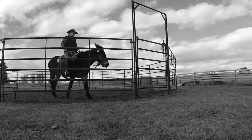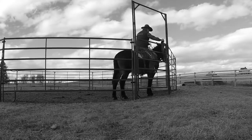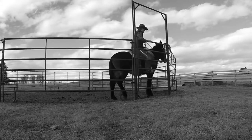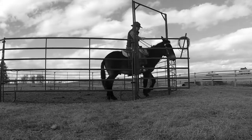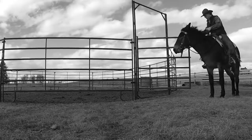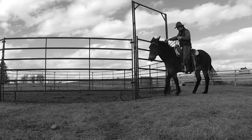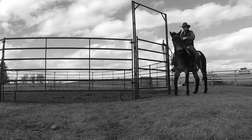I once had someone ask, "How do you ride colts out of the round pen?" I simply thought to myself, well, I just open the gate and ride. Now if the question was asked differently, as in, when do you know that a colt is ready to be rode out on the trails or on the ranch? Well now, that's a completely different question to be asked.